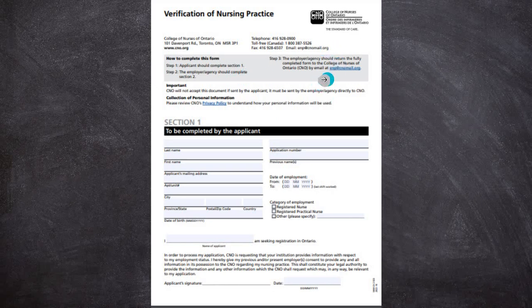And this has to be sent by email to the CNO email address, ENP at cnomail.org, right? So in the first section, you have to specify your last name, your first name, your mailing address, the apartment or the unit number, city, province, postal code, and the country.